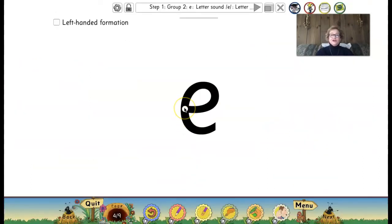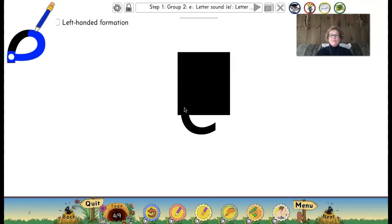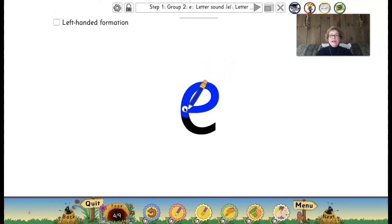Now let's make sure you're writing that correctly. Get your magic finger pencil in the air, or you can do this on your paper or your whiteboard or your chalkboard. Ready? Here we go. Over, up, around, and down. Good job. Let's do that again. Over, up, around, and down.